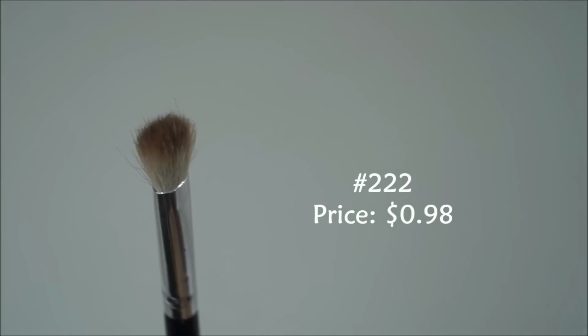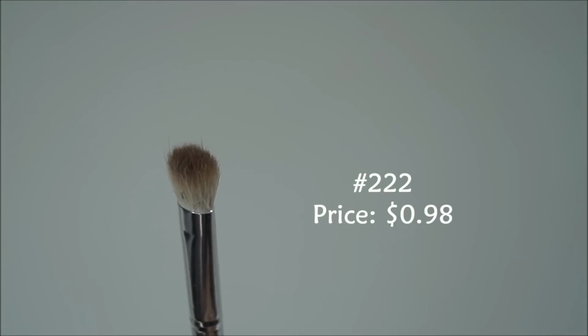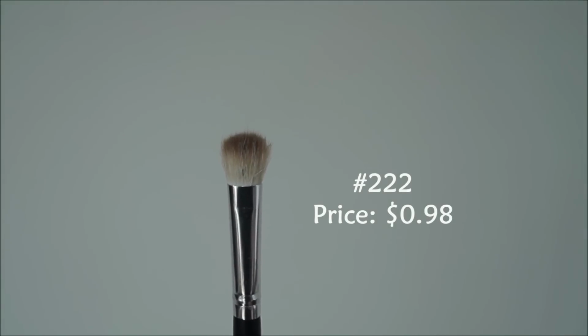The last we have these MAC 222 brushes. Again, these are eyeshadow blending brushes, but these are fluffier than 217, not as tapered. I basically use them for blending the edges, for smoking out.